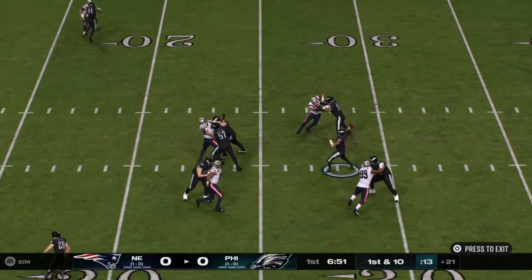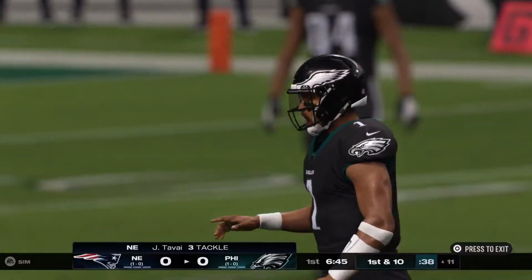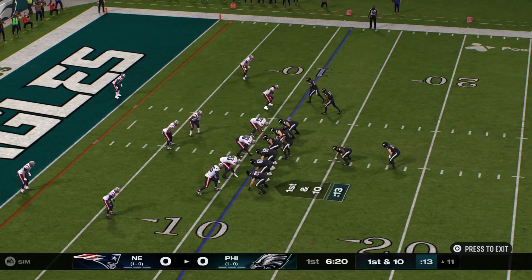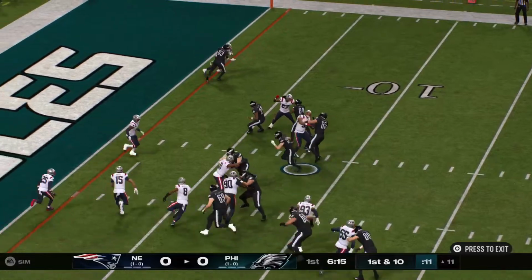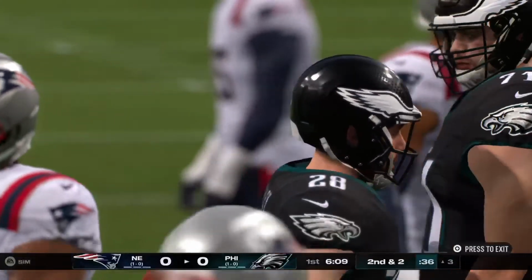Hurts looking to throw on first down. He'll get this complete to Shipley. He's taken down just shy of the 10. Every once in a while, it just comes down to you need somebody in the huddle to just make a play, and it wasn't a whole lot fancy here. The quarterback just dumps the ball down, a quick underneath completion, and then really it's the yards after catch that did the rest, and that's what it takes.